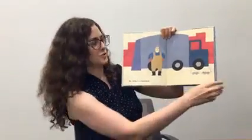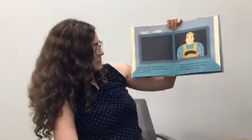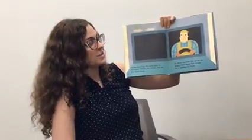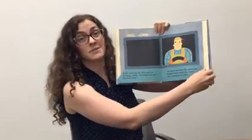Mr. Gilly is a trash man. In the morning, Mr. Gilly puts on his heavy gloves. He climbs into his big trash truck. He turns the key. He drives his empty truck up and down the street. He's looking for some trash.